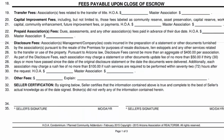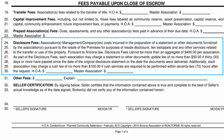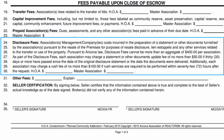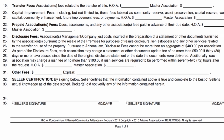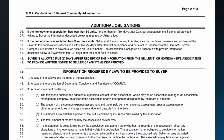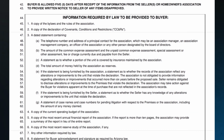And then there's disclosure fees. In most cases there are disclosure fees, that's lines 24 to 30. You'll see the descriptions there, just covering all the disclosures, but that's paid for by the seller. Always by the seller. Correct. So that's page 1. Page 2 is just legalese, additional obligations. You've been informed by law and all that real special stuff.